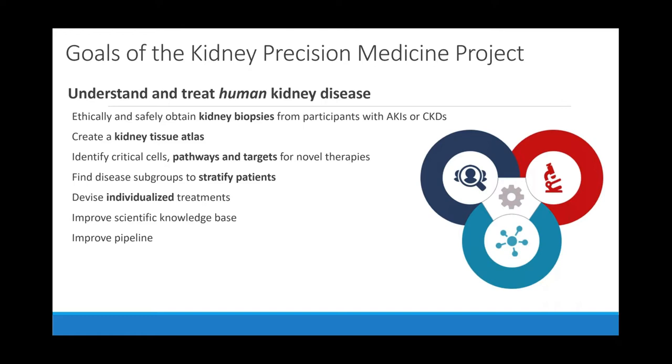The goals we have for this project are ridiculously large, but in a good way. Everyone is still not burnt out by it.